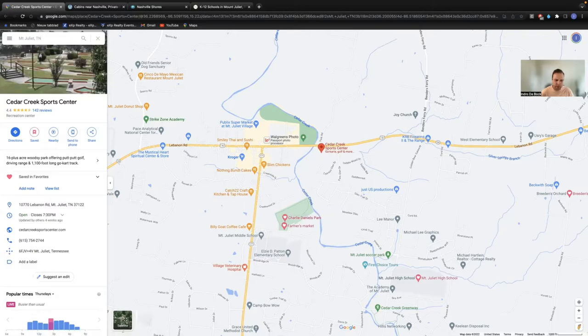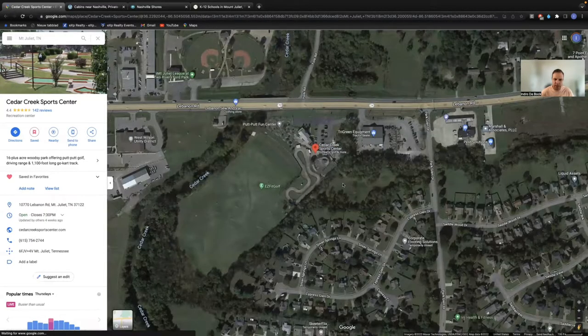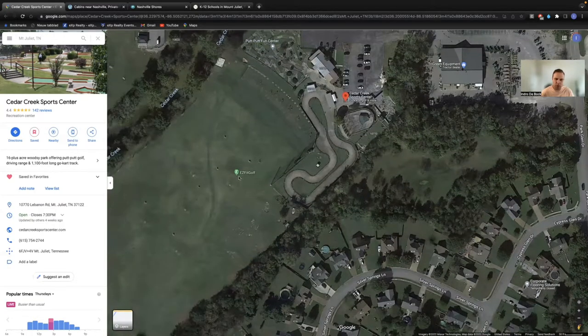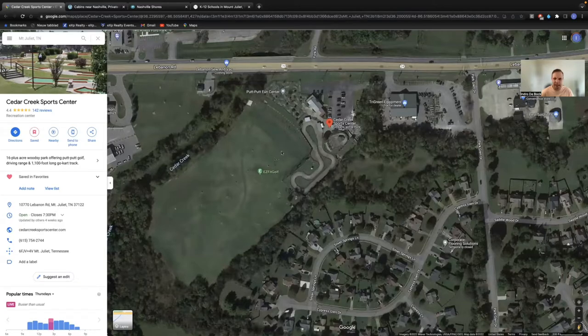And let me see. We'll give you a better understanding of how it looks. So as you can see, here you got the go-kart course. This is the putt-putt fun center for the putt-putt golf. And here is the actual EZ-Fit golf course. So this is a really cool place. You definitely want to check that out.